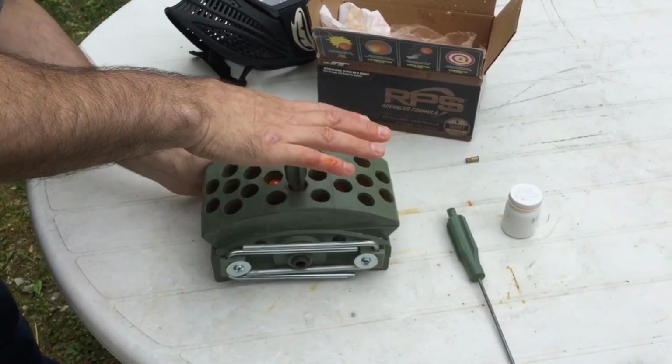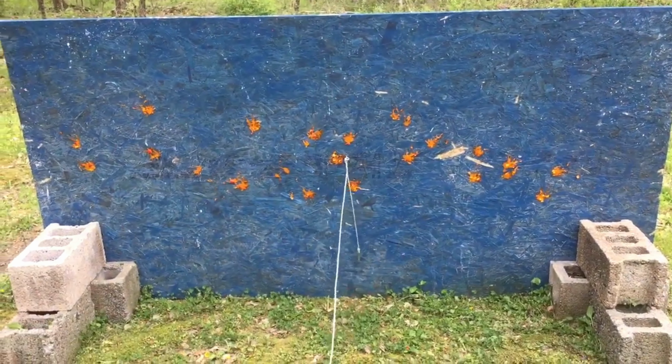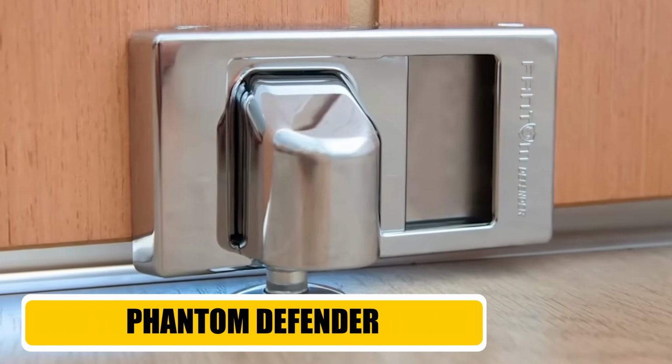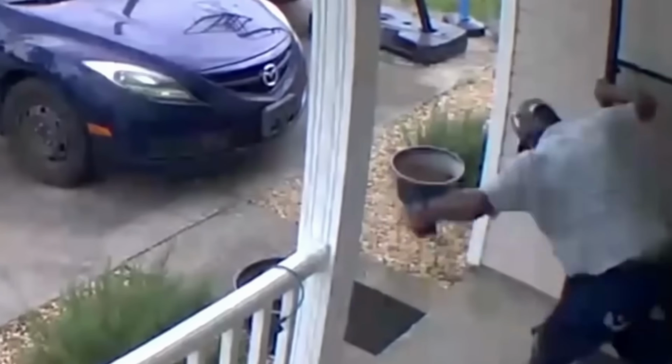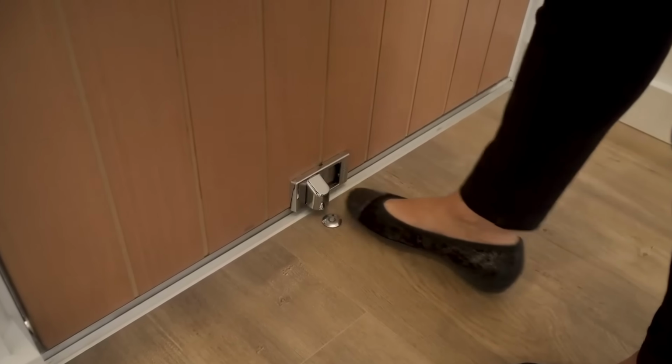One push of the button and you're sending a clear signal. This house doesn't play around. So you've cracked your front door open to let in a breeze, and suddenly someone tries to shove their way inside. Not exactly the welcome you had in mind. That's where the Phantom Defender steps in.